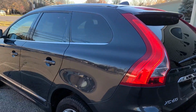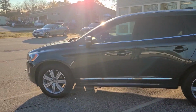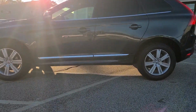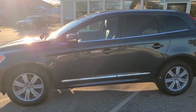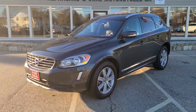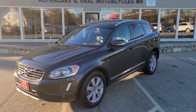Love that design. Now going into winter here in New England, it's nice to have something that's somewhat compact as this vehicle, yet still has plenty of ground clearance, all-wheel drive, and loads of comfort. So next up, I'm going to move on to the interior, give you a look there, show you how cool it is inside.